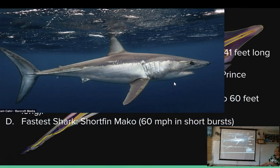Yeah. The fastest shark in the world we have here, congratulations, is the shortfin mako. 60 miles an hour in short bursts. You will flat out not outrun that shark. You're going to die anyway. If he wants to take a bite, good luck. He'll take a bite.